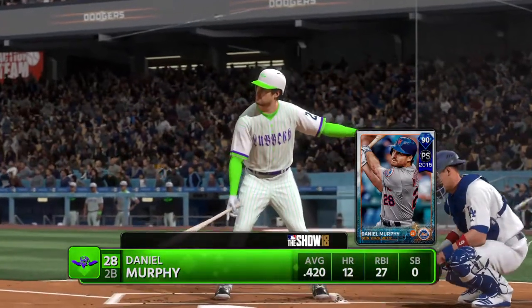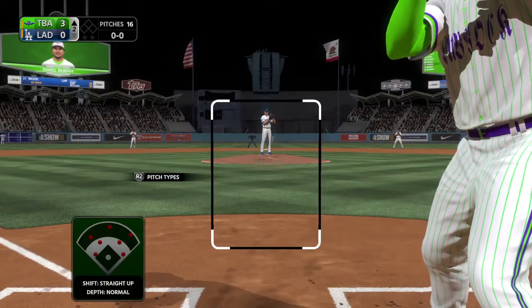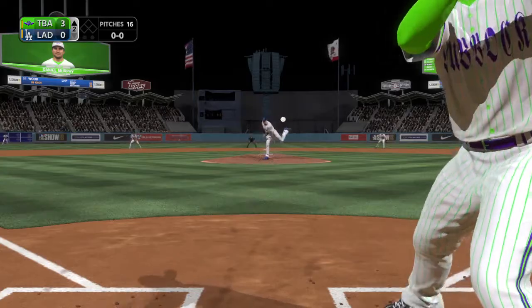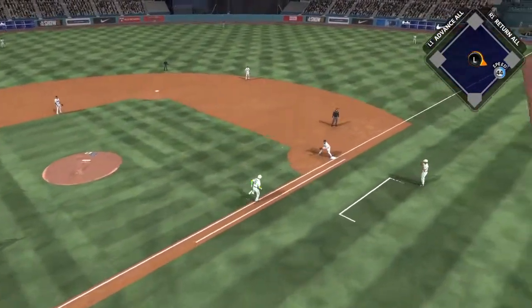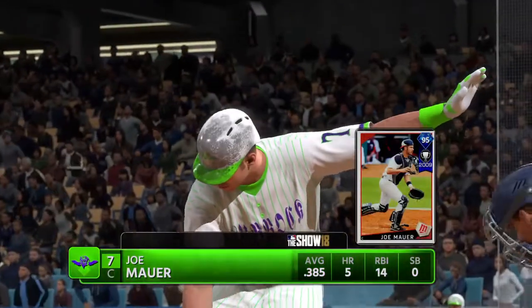Here's Daniel Murphy now. He'll get us started in the top of the second. Second baseman, Daniel Murphy. Ready to deliver. Here's the first pitch. A swinging bunt to the mound. Throw to first will be in time, and there's 1 gone here to start the second.